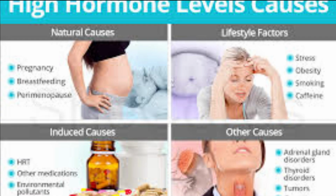How to lower prolactin levels naturally and fast. If you have high prolactin levels, it is important to speak with your healthcare provider to determine the underlying cause and receive appropriate treatment. However, there are a few natural ways that help lower prolactin levels.